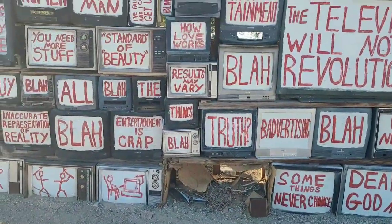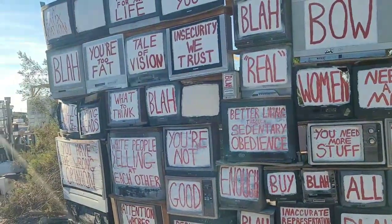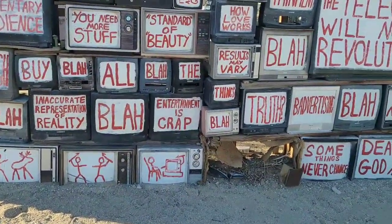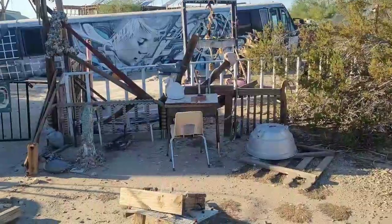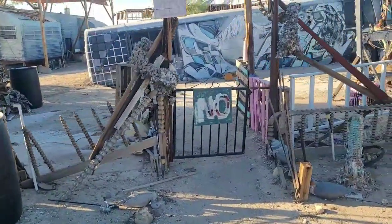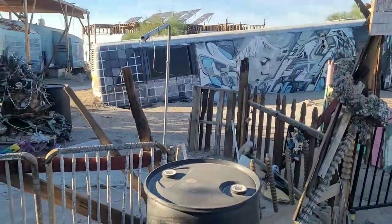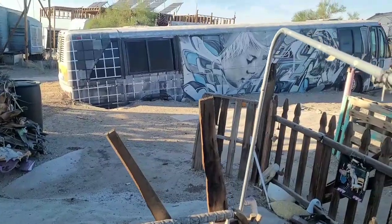Oh my gosh, it just goes on. Need a man. Okay. Television. Blah. Oh my. The attempt was to completely get the bus underground. And a couple gentlemen came out and started digging, and it just became too much, and that's as far as it got. What would they do with it underground? They're gonna make it into a room that you can stay in, and you can still stay in it today. Really? Yeah, it's a rental.